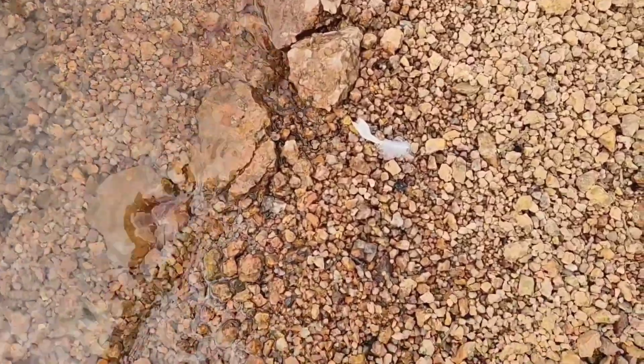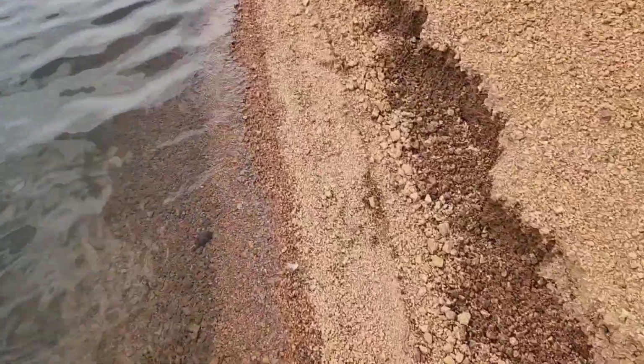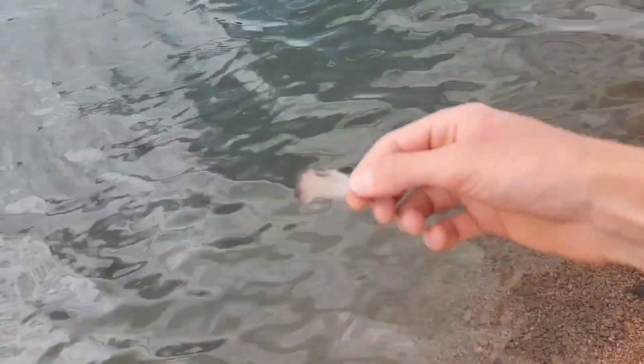First things first is finding a feather, which I've been seeing a bunch of these little white feathers along the way, and that one doesn't look the best. Take this one. This one looks good. Kind of looks like a seagull feather or something like that. So we'll take this feather. Looks like a fish catcher. Trim it up a little bit and tie it to the hook like so.